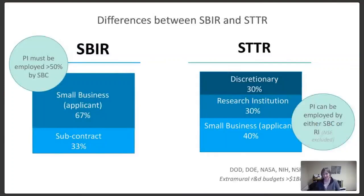Let's look at the difference between SBIR and STTR. Remember, I said that they're sister programs. And these sister programs were started back in the 1980s to really meet those key important national security needs, national technology needs that can benefit all of us. They also were designed to really help stimulate the economy by funneling some of the extramural money that these agencies have specifically to small businesses.